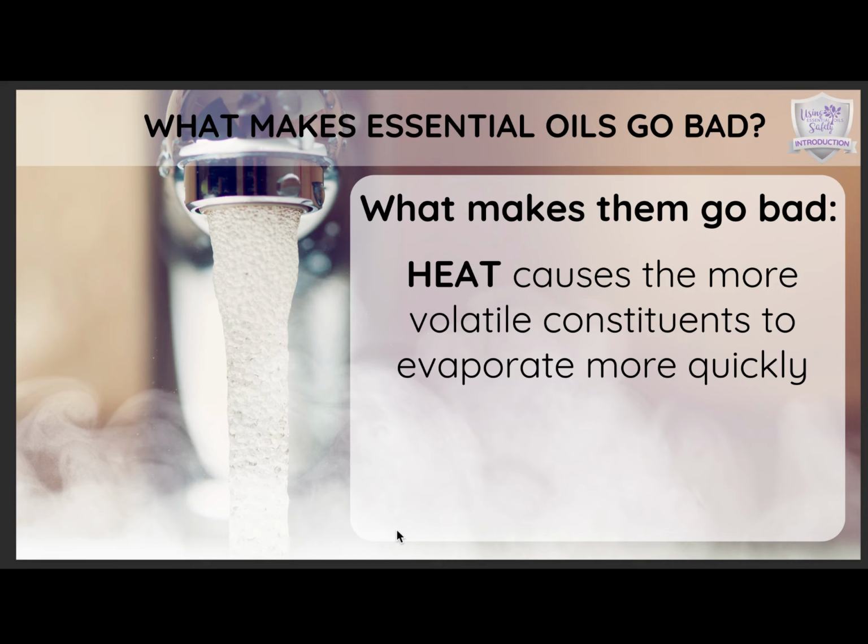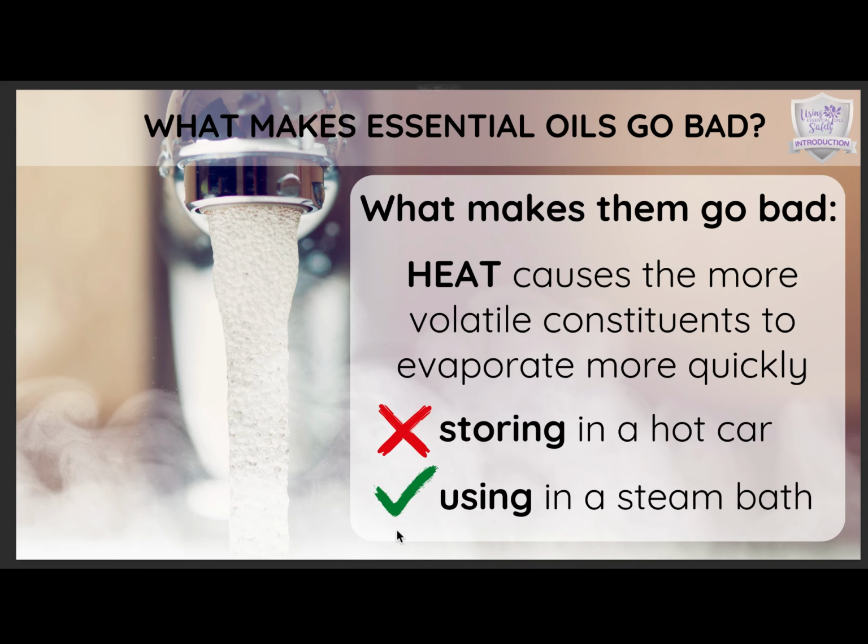Heat causes the more volatile constituents to evaporate more quickly. CO2 extracts are more prone to damage from heat than steam-distilled essential oils. Storing in a hot car is not recommended due to the heat that's going to damage them inside the bottle before you can use them, but it's fine to use in a steam bath as you are using them and they are acting therapeutically as they evaporate.